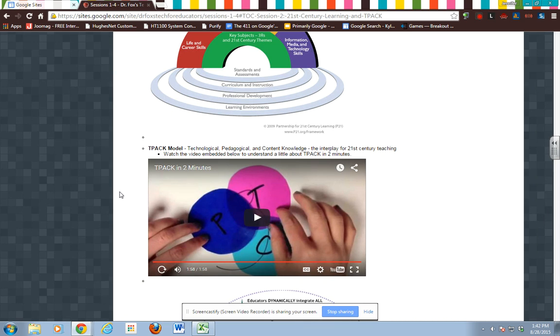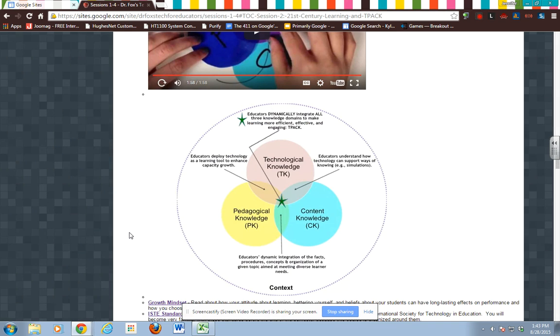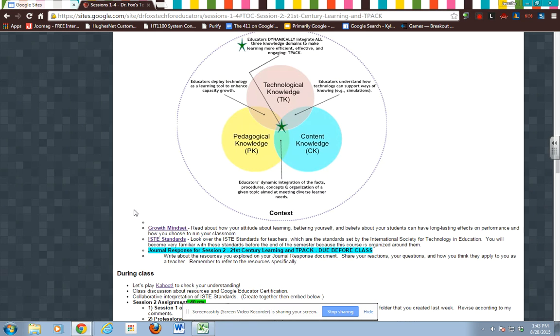And then in this video, you'll learn about TPACK, which is the technological, pedagogical, and content knowledge model that we will really structure the rest of our class around. And it's just a 2-minute little short video to tell you about how these things work together. And here's a diagram that will point it out and kind of explain a little bit more.